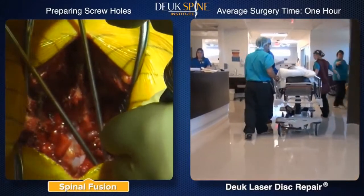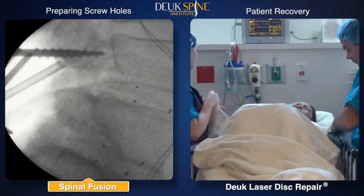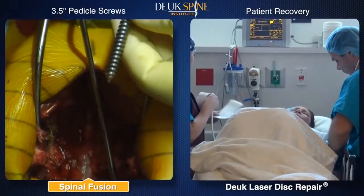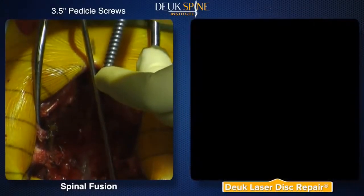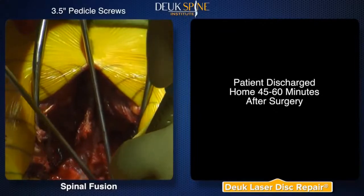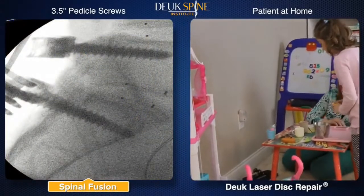The fusion, however, is still underway. Holes in the spine must be tapped in preparation for the large pedicle screws that anchor the fusion hardware. The Deuk laser disc repair patient is in recovery usually 45 to 60 minutes before released to go home. The fusion screws are inserted into the bone, as shown in the X-ray.